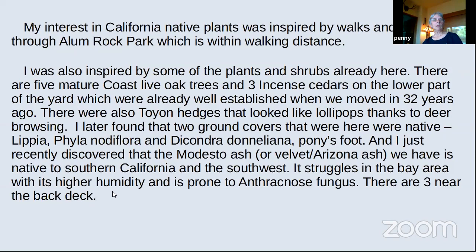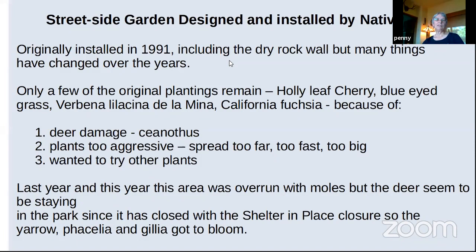The first part of our garden we did was in about 1991 and 92, and I can't remember exactly. We had an area in the front at the street that was all ivy, pea ivy. So we got a hold of Native Revival Nursery over in Aptos, and they came and designed the garden and put it in for us. It's changed a lot over the last 27, 30 years. Two of the things that are still here are the holly leaf cherry, blue-eyed grass, a lot of verbena, and of course the California fuchsia, the Epilobium canum.